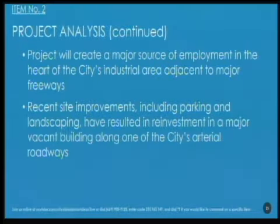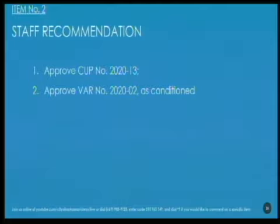And this is just an additional analysis. As mentioned, the project will create a major source of employment in the city's industrial area, and it is adjacent to major arterials as well as freeways. And recent site improvements, including parking and landscaping, have resulted in new investment in a currently major and good-sized vacant building along one of the city's arterial roadways. Moving on to slide 26.